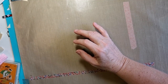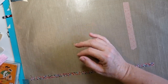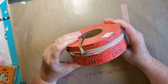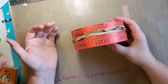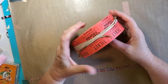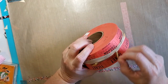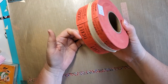And, okay, this was an estate sale where I think this was the only thing I got at that particular estate sale. Look at that big old roll of tickets. What I'm going to do with all these tickets, I don't know. But I had been wanting tickets. And I didn't want to get them at the dollar store because that's just no fun. So I have this big, huge roll of tickets here with nasty rubber bands on them. I hate rubber bands. Look. So I don't know what I'm going to do with these, but I got them.